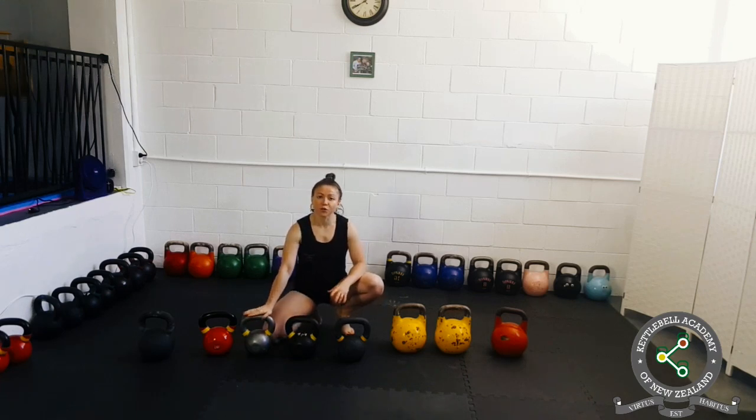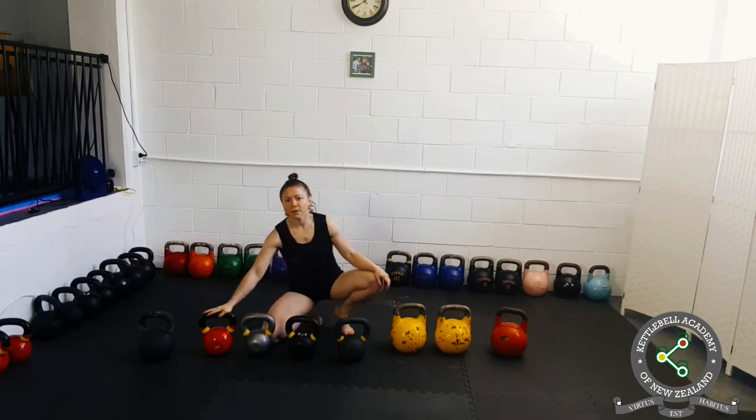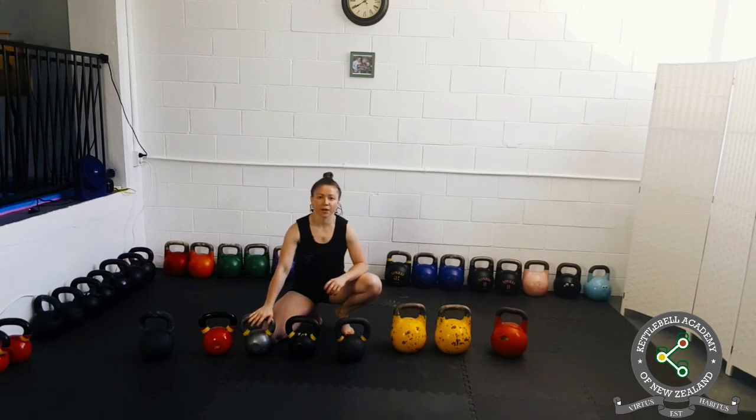The types of kettlebells I don't recommend purchasing is the chrome cast, like this one, or vinyl coated, or the one that I don't have here, metal handle kettlebell.